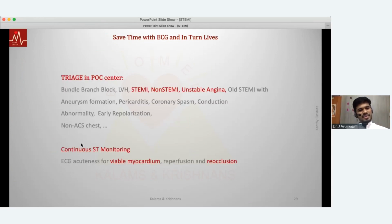And again, treatment depends on how viable the myocardium is. How much of the myocardium can we get back? Again, some features of the ECG are a very good measure of that. Okay, and there are problems like reocclusion and all that. So continuous ST monitoring is also important. At least you could save the experts time there, who could attend to a larger number of patients.